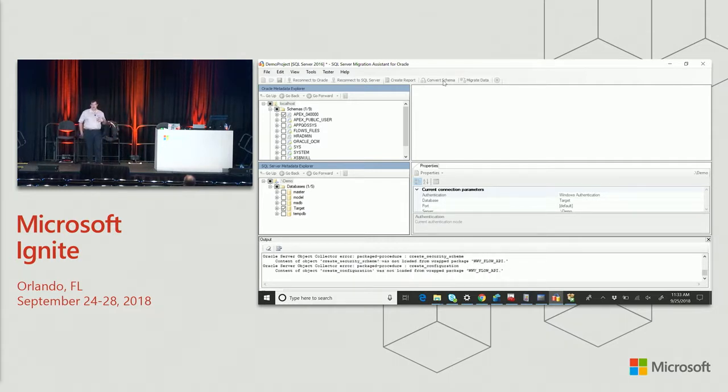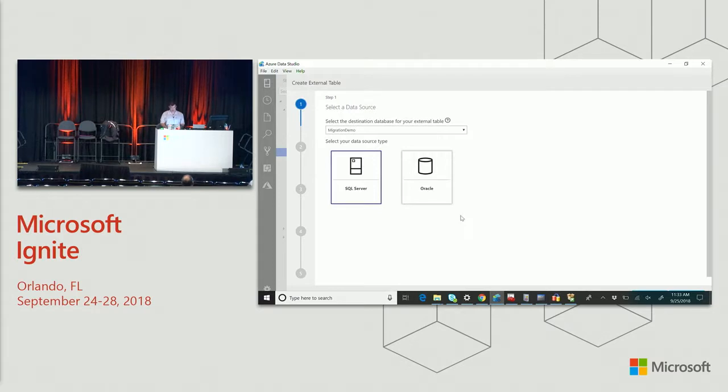So what I'd like you to do is, if you have a schema you want to migrate and do some testing on, download the migration assistant. There's a migration assistant for each data platform, so it's not specific. This is the Oracle one, but there's also one for Sybase. There's one for MySQL, and I think there's one for Postgres as well.